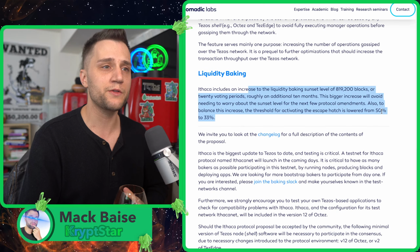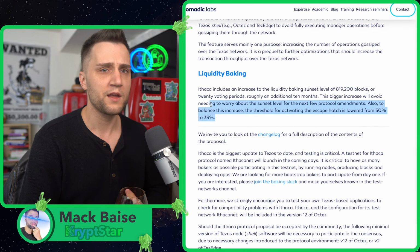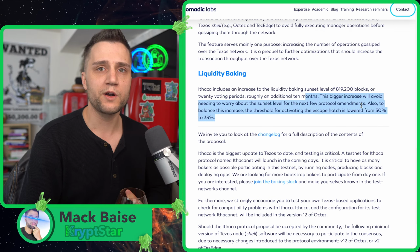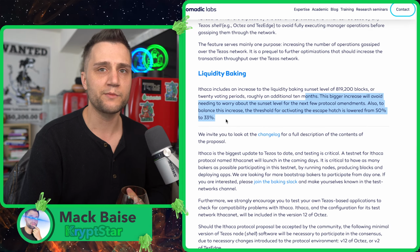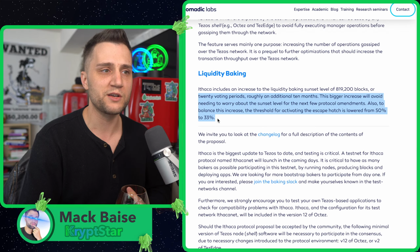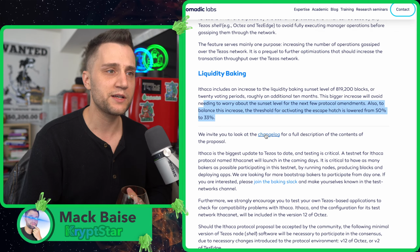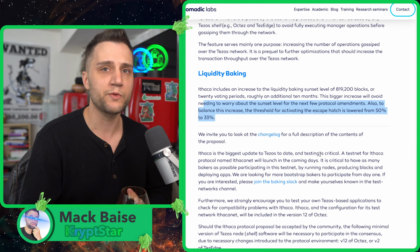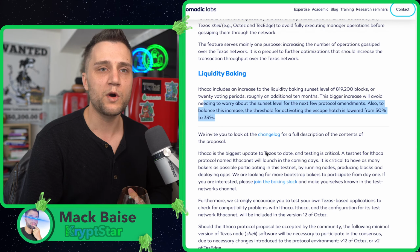A thing to note about this is they did lower the threshold from 50% to 33%. However, I believe they had a new Agora post where they're going to refix this 50% or 33%. Right now it's 33% of the whole network, so getting everyone to run this would make it really difficult to pass a vote to turn off liquidity baking. So they're changing the mechanism so it ends up being a signaling mechanism. Every block you have to signal that you want to turn it off, and I think the threshold will be raised back to 50%, but it will require everyone to vote.